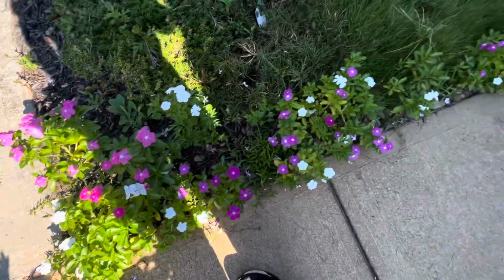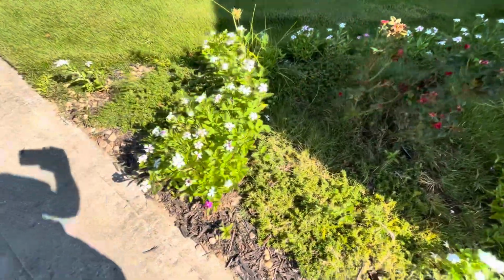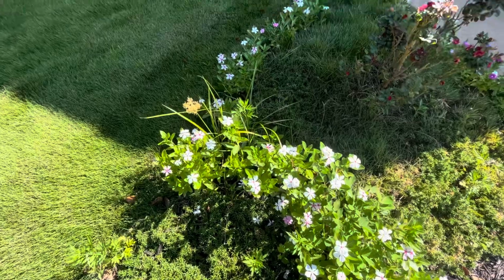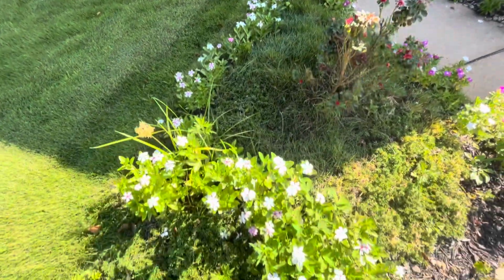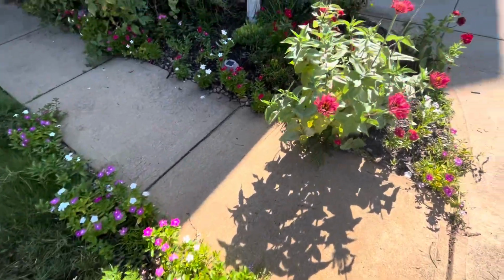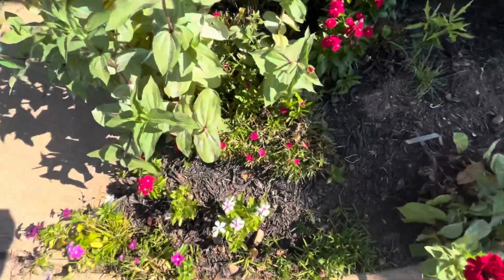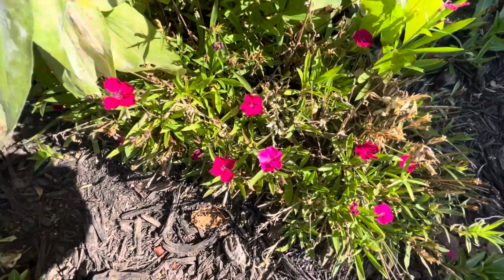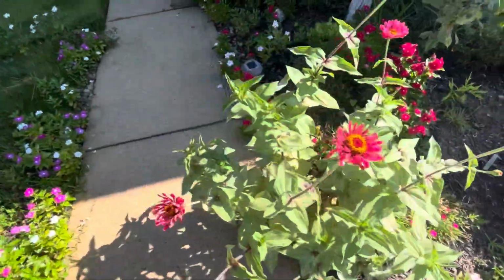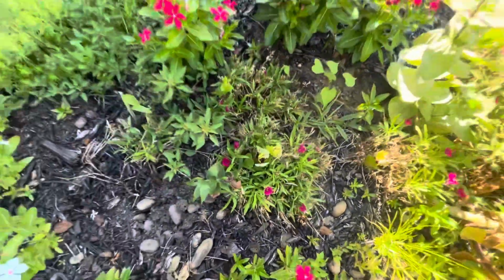Vinca over here, these are all from seed. A few of them have come up from last year, but most of them were raised by my wife Jenny, who we've seen on these videos a few times. And these are doing extremely well, and they'll continue to bloom for a couple more months. We've got some more zinnias over here, and they're hiding our dianthus, which is still hanging on. This is primarily a spring flower, but we continue to get blooms throughout the year, which is kind of nice.